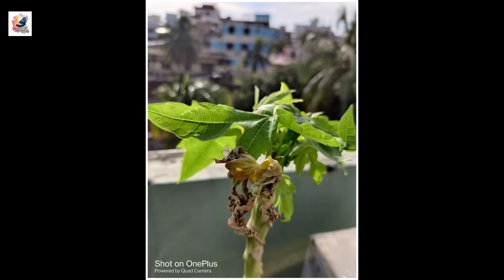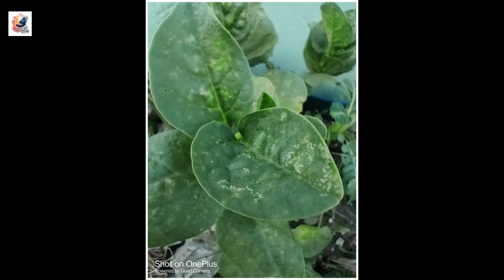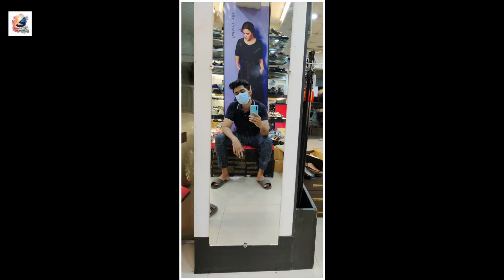Overall, OnePlus Nord is still a pretty good phone. This is the best phone I think OnePlus made in the mid-range. So this is all about the OnePlus Nord full review after 2 months.